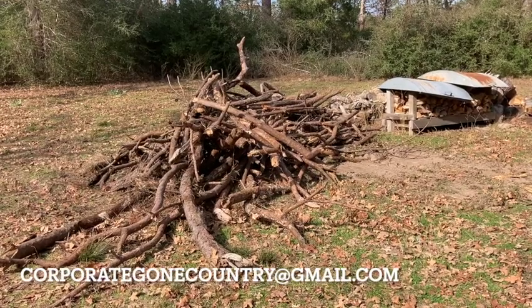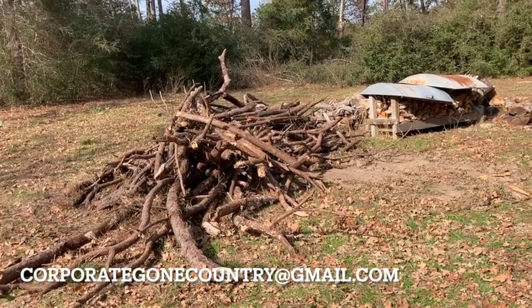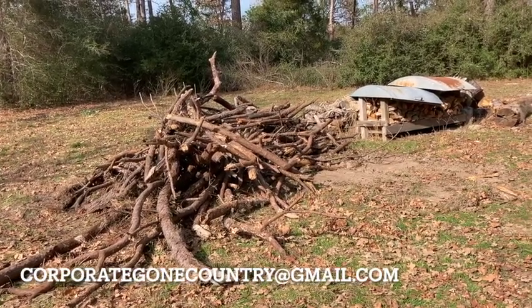So here's a pile of stuff we brought from down below. So we'll burn that when the weather becomes a little bit more favorable to do it. Well, I just looked at the forecast and there's a 60% chance of rain tonight. So we're going to go ahead and start burning that pile of wood that we collected today.